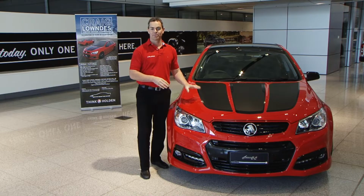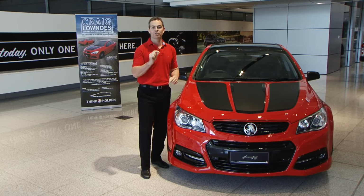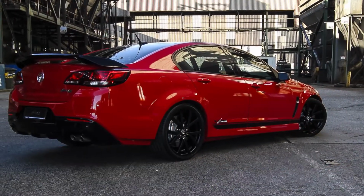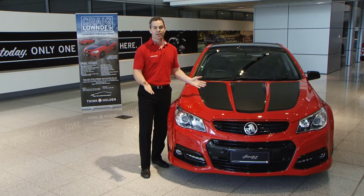Let's start talking about some of the detail. Under this hood, it's all Redline running gear, the highest performance that Holden produce. 6-litre V8, 6-speed manual or auto, comes in red and black, which is my favourite, or white and black. I'd go red and black. Essendon's my favourite team.